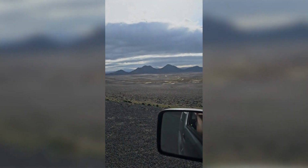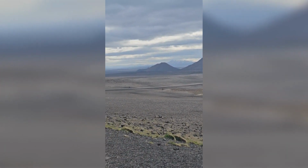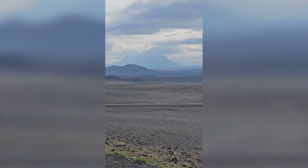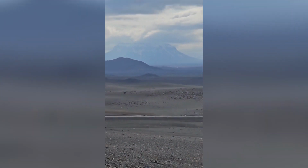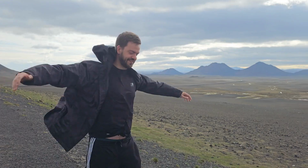Random cool things along the way. But not only the views in Iceland are so mind-blowing.